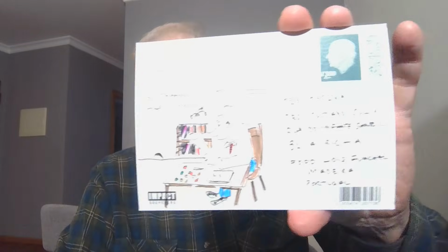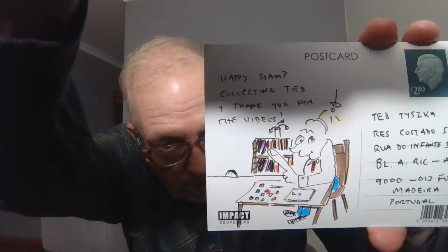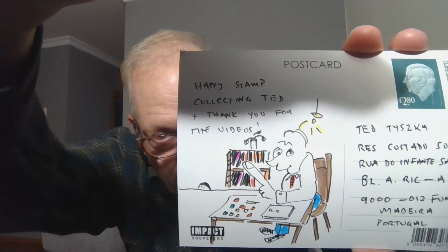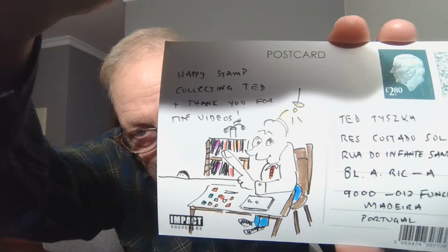And on the back side, let's see, a lot of glare. There we go. Richard's given me a little self-portrait in front of his stamp collection. So thanks a lot, Richard.